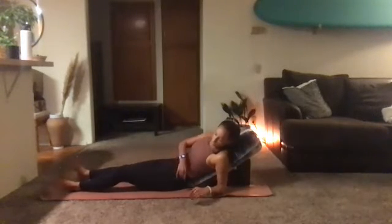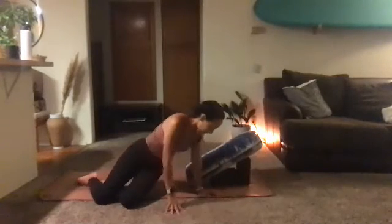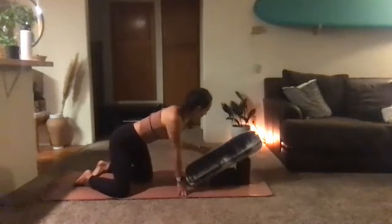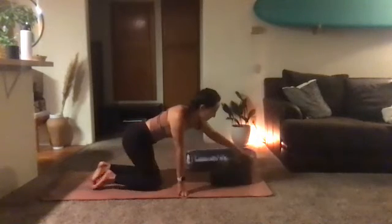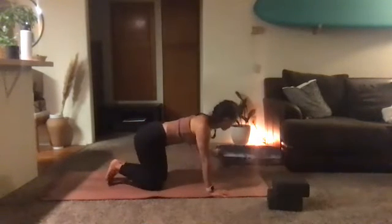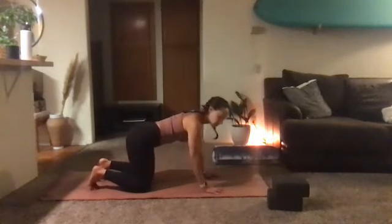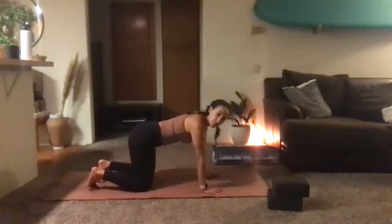Okay, go ahead and roll over onto one side, coming up into a tabletop. Go ahead and scooch your things out of the way, keeping them handy. Okay, stack yourself up, shoulders over your wrists and your hips over your knees. Let's tuck the toes under.